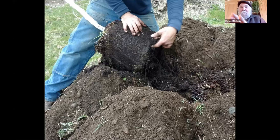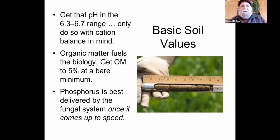But at least for Rob, it's like, this is what my ground looks like. I'm here, I'm with you. pH matters. Getting it in that 6.3 to 6.7 range is where we're going to have the most exchangeable nutrients. So that's a goal, but pH is not the whole enchilada. We're going to talk about that.